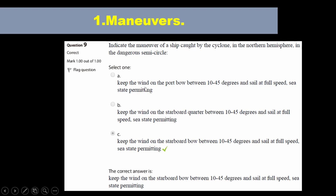Let's check the others. A. It has port. Which hemisphere are we dealing with? We are dealing with the northern hemisphere, and for the northern hemisphere, it's always the starboard. So since we have port here, A is no longer correct. B has starboard, which is correct for the northern hemisphere, but it has quarter for 10 to 45 degrees. Like I said, for 10 to 45 degrees, it goes with the bow, either for the north or for the south. So we have starboard quarter here, which is not correct. And if you check C, it has starboard for northern hemisphere and bow for 10 to 45 degrees. So C is the correct answer.